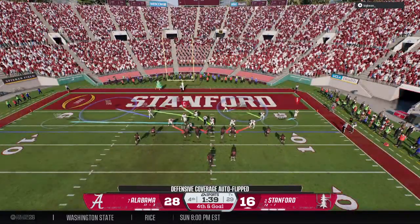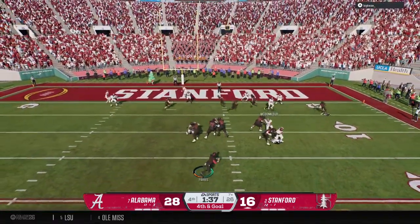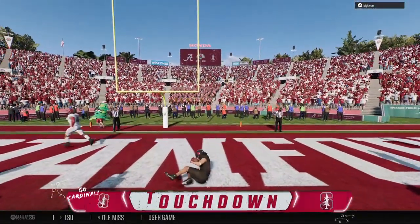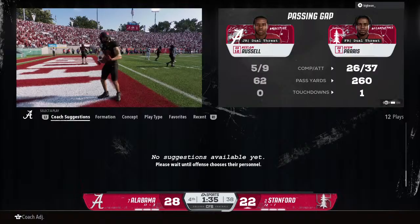Field goal here doesn't help the cause. They're going to go for the touchdown here on 4th down. There's the snap. Quarterback setting up the throw. Launching one to the end zone. Touchdown, Cardinal. This offense is still clicking. What a job by this offense to be able to get this score.